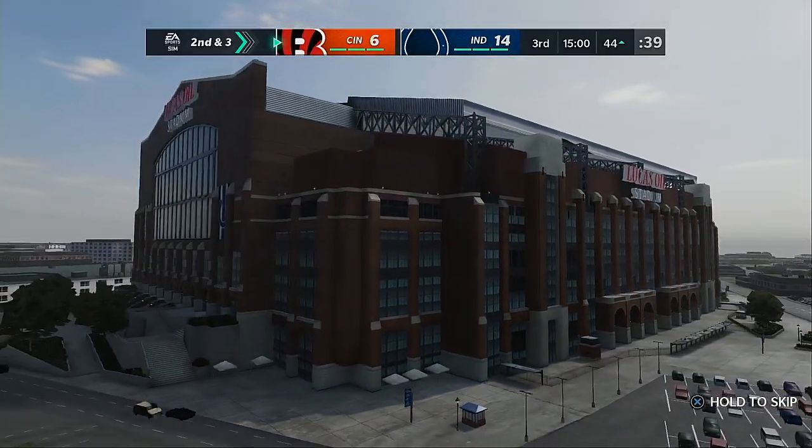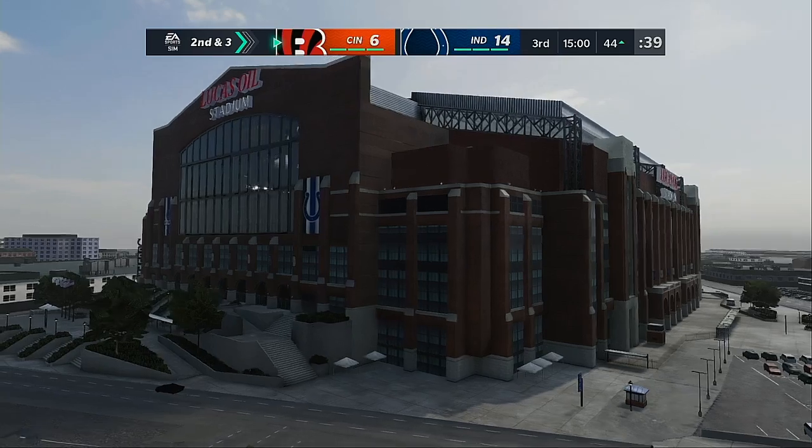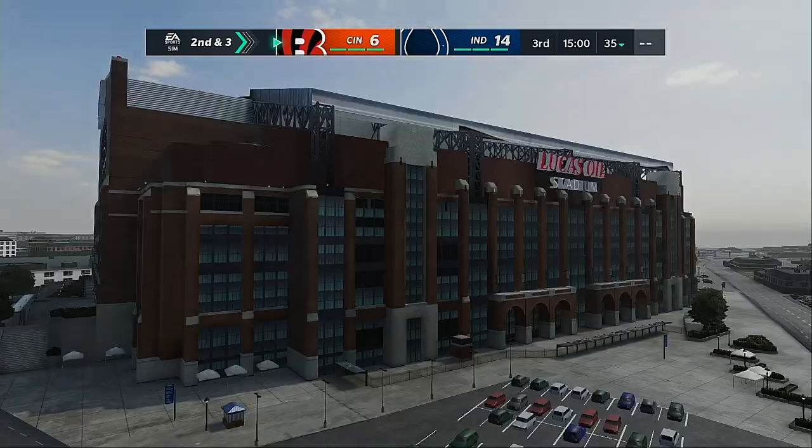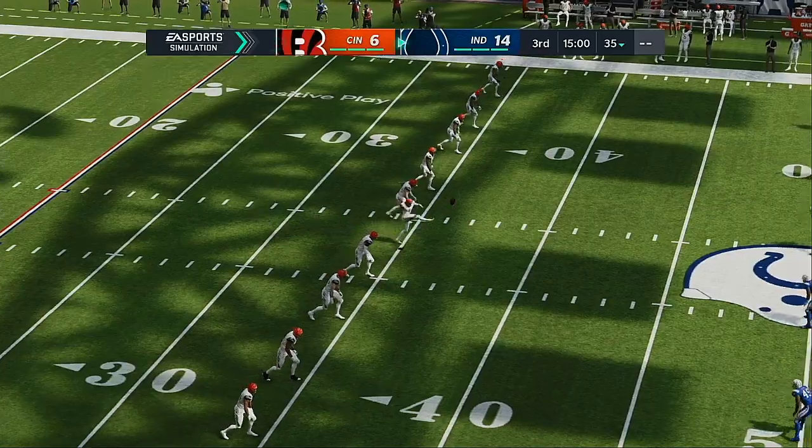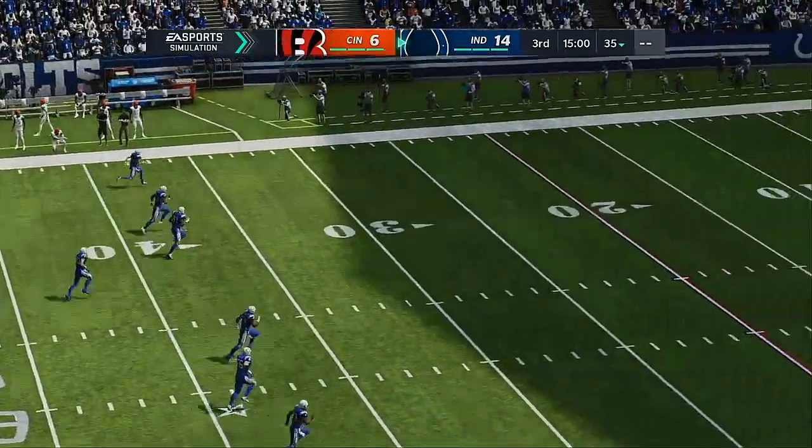So we have reached halftime here in what's an 8-point game. As we'll head down to Orlando, that's where we find our man Jonathan Coachman at our EA Sports Halftime Report. Coach.